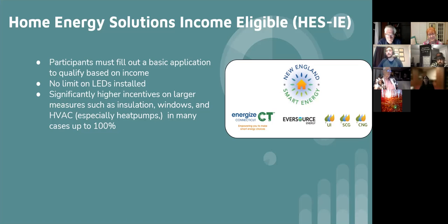If you qualify, like I said, there's no limit on LEDs, but even bigger than that, the incentives on larger measures are much greater. So with HES, let's say you need insulation, we're going to sign off on a rebate which will cover large portions of the cost. We can also provide a proposal for the work. With income eligible, it's a little different. We basically submit proposals to the utilities, and in many cases, they'll cover up to 100% of the costs, oftentimes 100% of the costs on insulation.